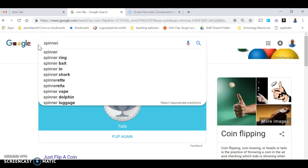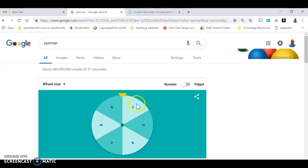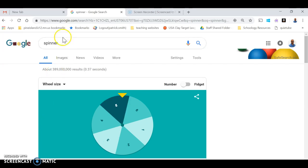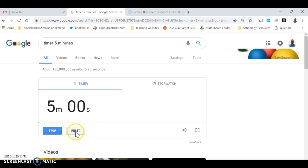Google, if you type in spinner, you get the fidget spinner, but you can also turn it into a number spinner as well. Google will also automatically set a timer for you.